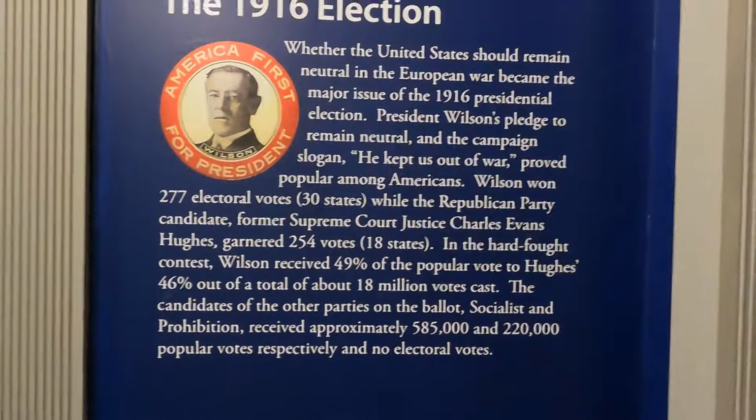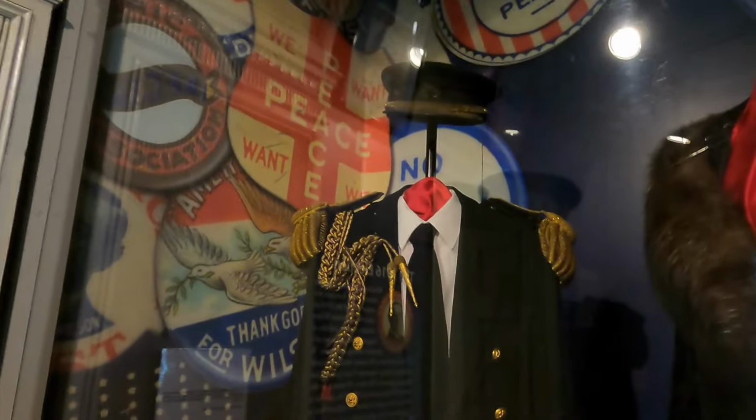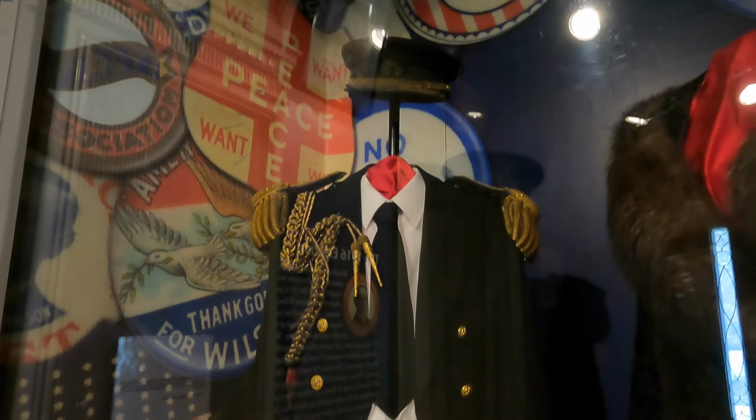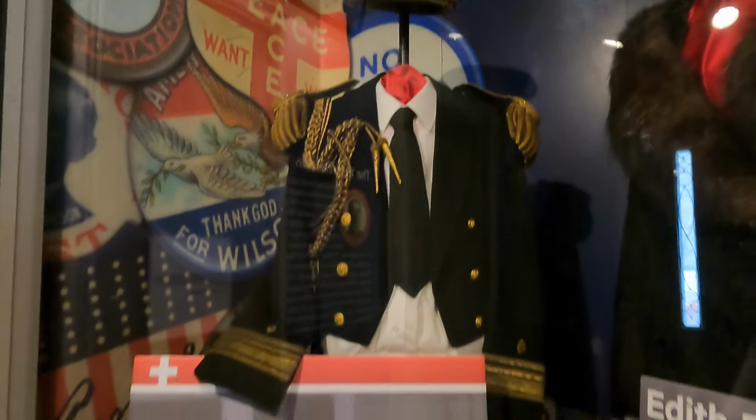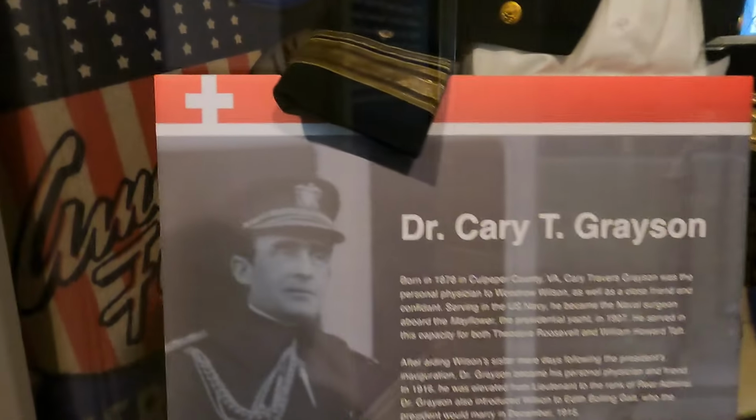During the 1916 presidential campaign, he pushed for neutrality and for us to stay out of World War I. And then about 4 minutes after he won the election, we ended up joining. Pretty nice uniform right here. Cool little epaulets on the side. And this is Dr. Carrie Grayson.